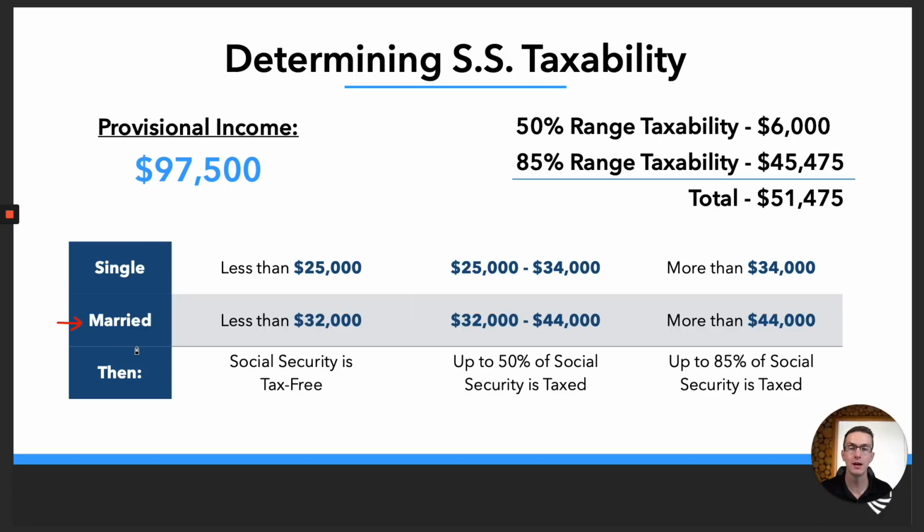If your provisional income is less than $32,000, your Social Security benefit is tax-free. Okay, if your provisional income falls within this zone, up to 50% of the amount within this zone is taxable. Now, we're fully through this zone, so we're going to have full taxability within this zone. 50% of this $12,000 range is going to be taxable. We see up here, this adds to our total Social Security taxability.